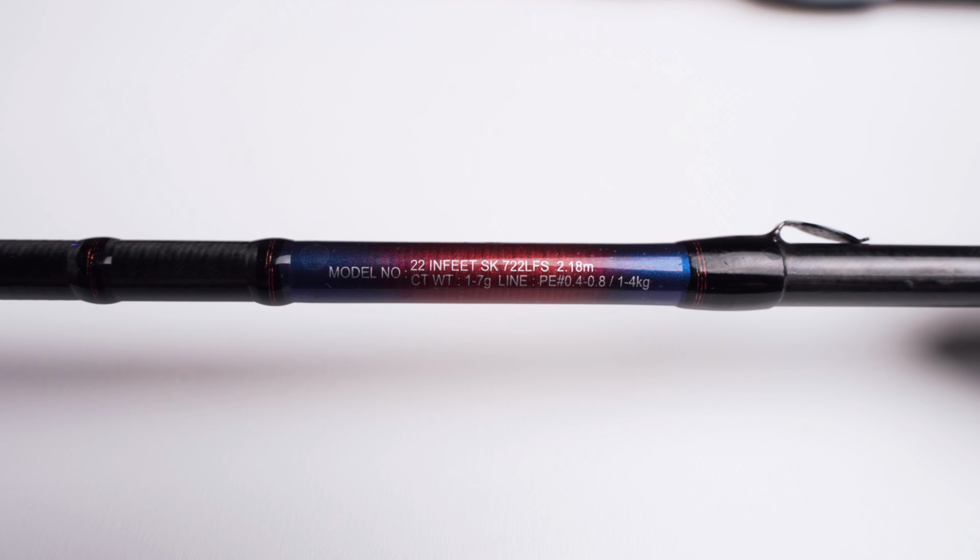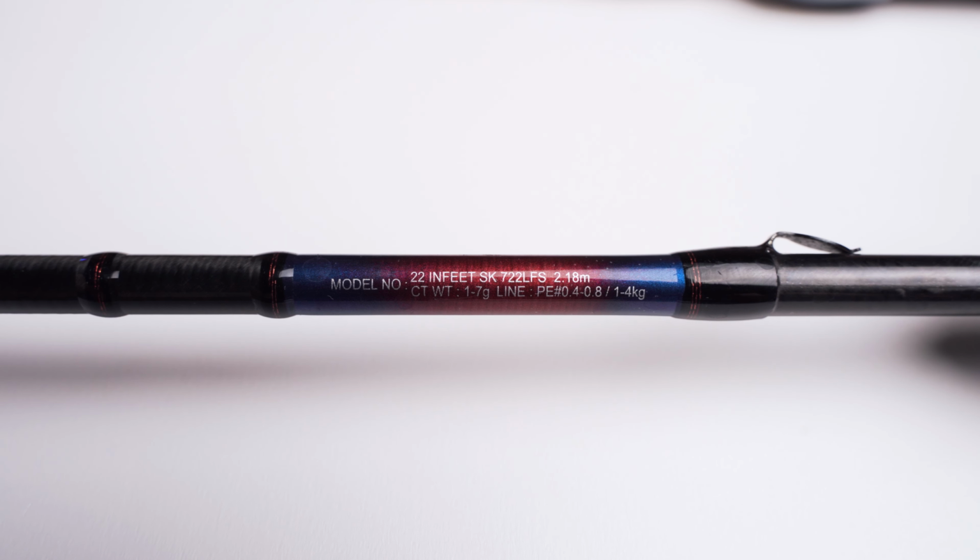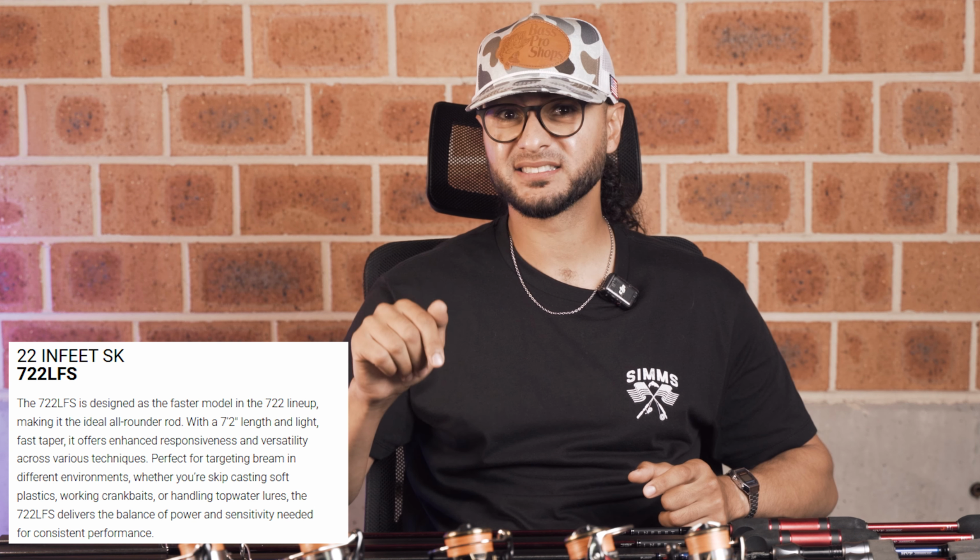I hope I didn't give it away. And it's the first rod I grab when I throw top water. This rod is the Daiwa Infeet SK722LFS. I spoke about the LRS earlier in this video, but this one is the fast tapered version.